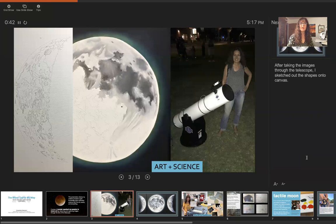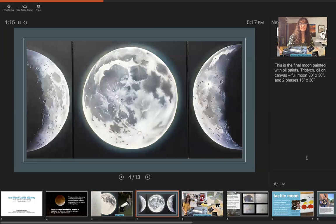Here I am. On the right, it's moon observing night, and that's the telescope that I've been using to capture the images. On the left, I'm in art class, and I'm beginning to sketch out onto the canvas, and paint the full moon, putting in some of the colors, laying in the color and mixing the paint with the gray tones, and starting the project. And this is the final.